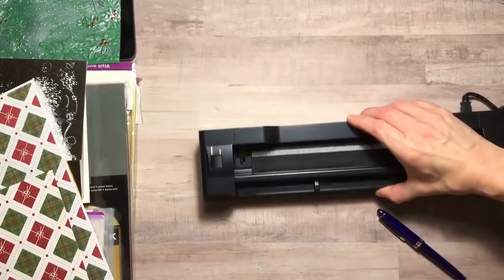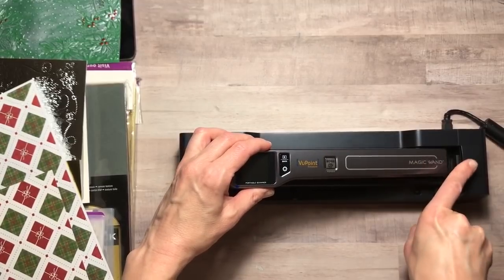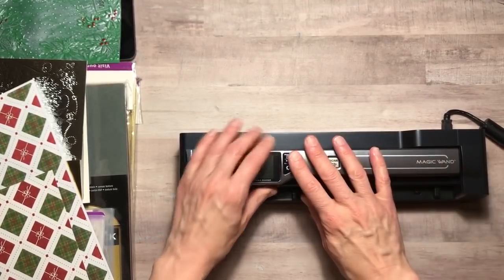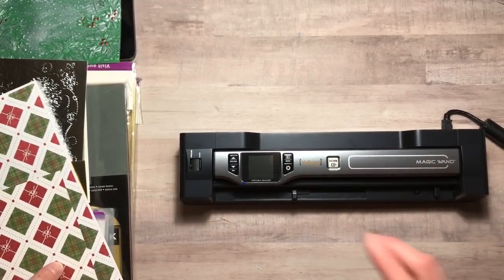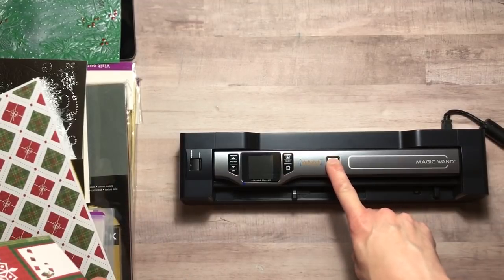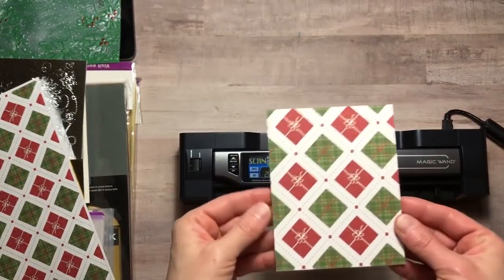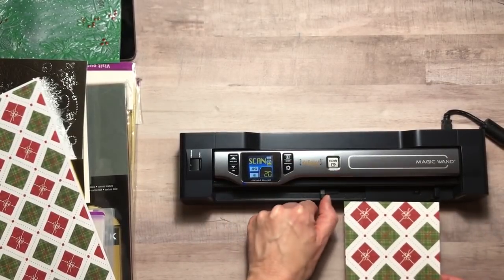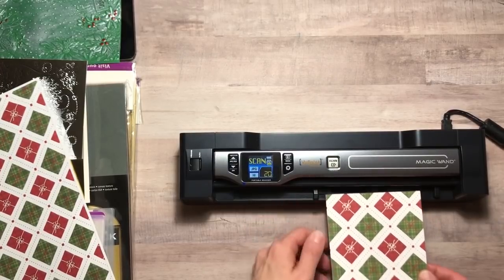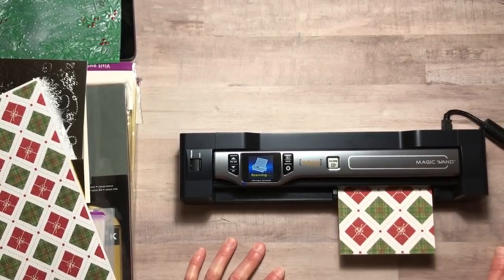Okay, so this is the docking station. You put it in to the right. Push in and down. And you hear the click. So then you know it's in there. Now, if I want to turn this on, push and hold till you see it. And let's say I want to scan a photo, or let's say I want to scan this cardstock. You can set how big it is by using this little spacer here. It catches it, and then it will run it through and scan it for you.